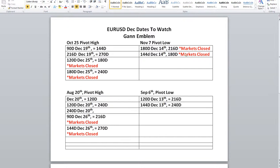The 14th is a Saturday. There was a ping there, but it doesn't count unless it vibrates to Friday or Sunday. I'm just giving you notes that it's closed. And then the 20th, and that's it. The 20th has the most pings. It has the most hits, which is 3 days from the August 20 pivot high, and 2 on the 25th. I'm leaning a lot on the 18th, 19th, but we'll see. I don't know, but I just wanted to show you that.